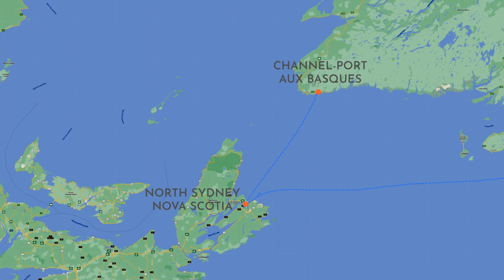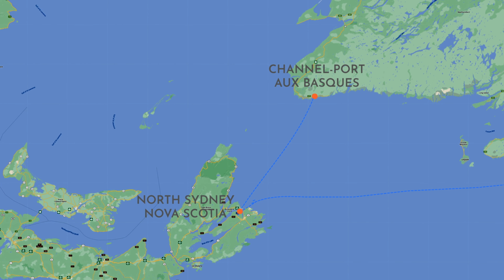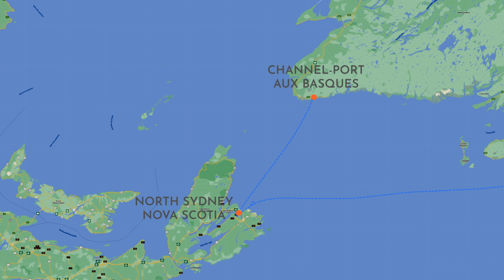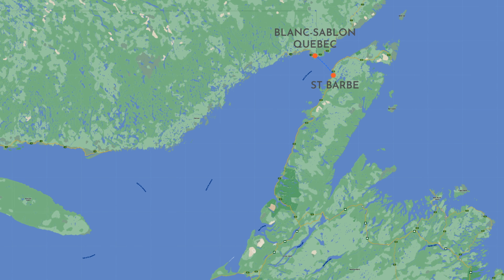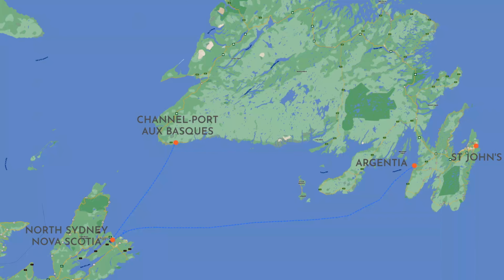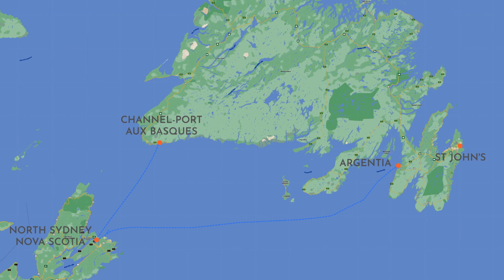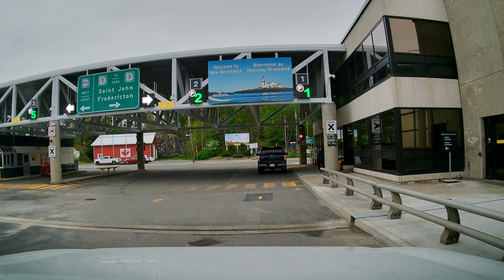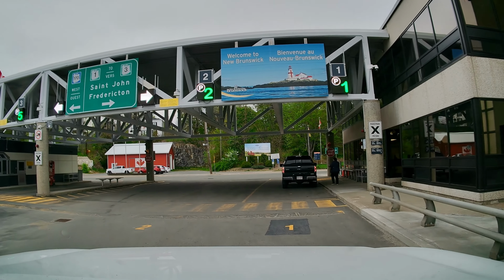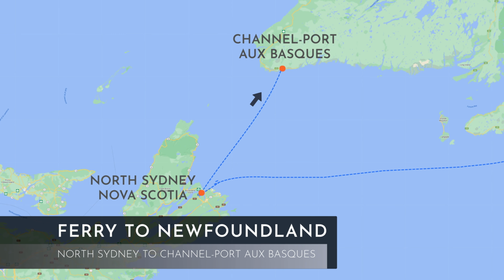The journey from North Sydney to Channel Port Aux Basques is a year-round ferry that departs from Nova Scotia. Alternatively, you can venture from Blanc-Sablon connecting to St. Barb, and there is a seasonal ferry that connects North Sydney to Argentia, offering a scenic route closer to the heart of it all, the vibrant city of St. John's. Since we were driving from the US, we took the ferry from North Sydney to Channel Port Aux Basques to enter Newfoundland.